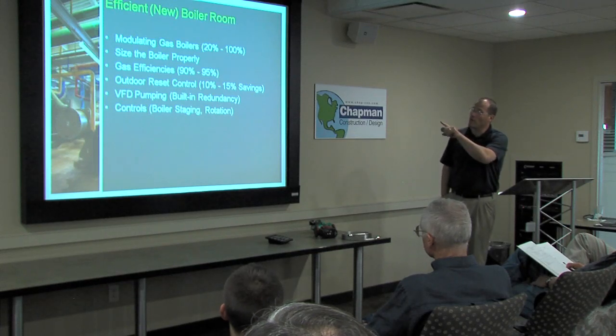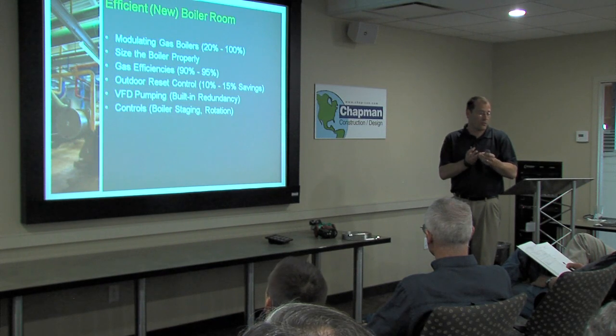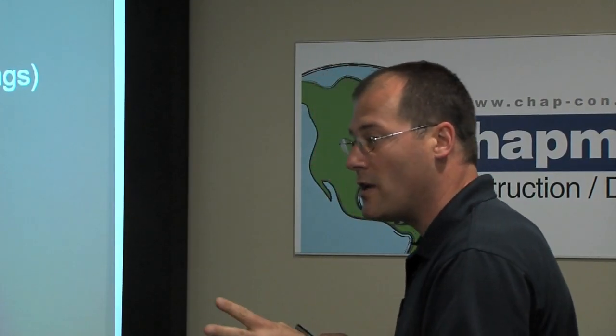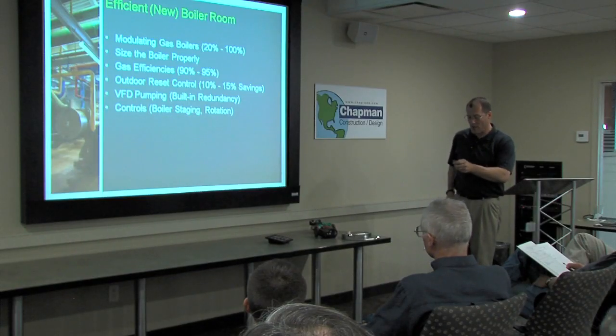And controls, now we have the ability to stage boilers, watch the outdoor temperature, have that boiler ramp up and ramp down, just give enough heat to the space based on the outside temperature, not on to 180 and off, on, off, on, off. So controls have come a long way as well.